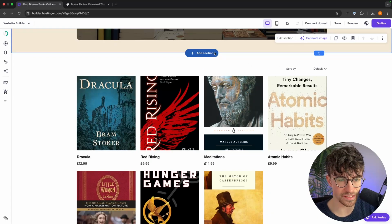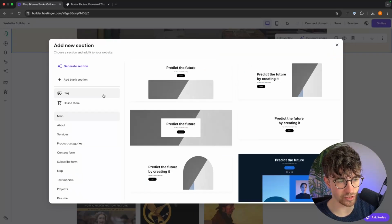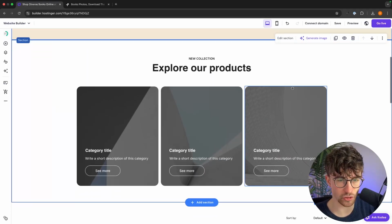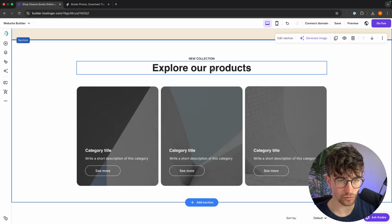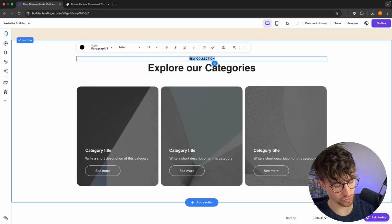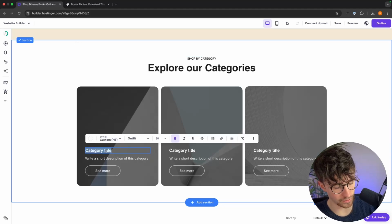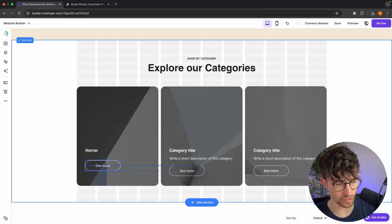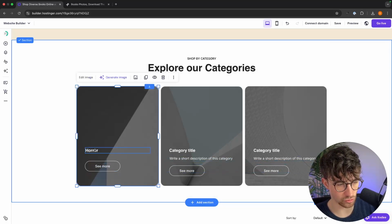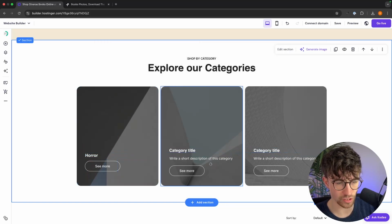I'm just going to delete this and then add in a new section. Then I'm going to go down to product categories and choose this one right here. So we can say explore our categories. And we can say right here, shop by category. And then all we now need to do is go in and I can say that this is horror. I'm just going to delete this right here. And then we can move this up. And then we can move these around just like this. So this is the horror category.